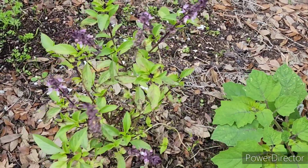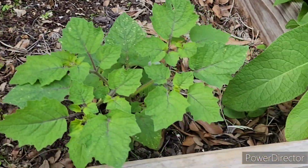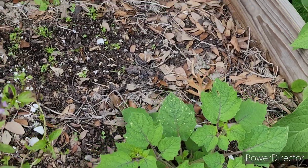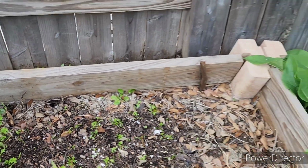This one, I think it's a sweet Thai basil. Yes. Sweet Thai basil and another pineapple ground cherry. It must be the time for the pineapple ground cherries. I think so. And more carrots back there.